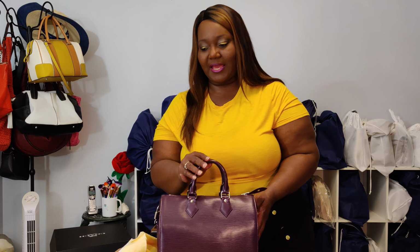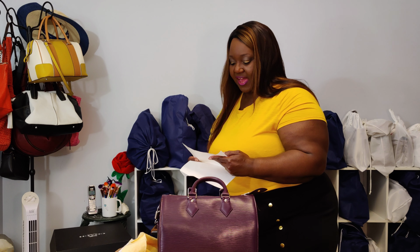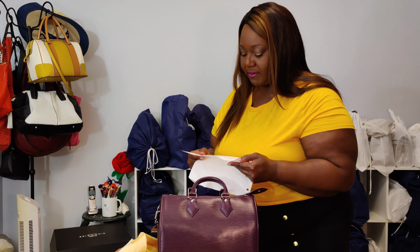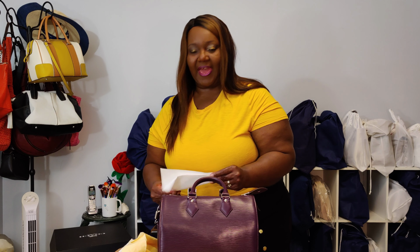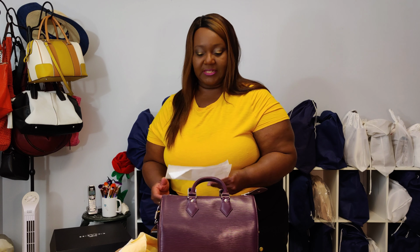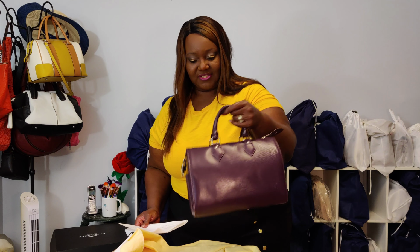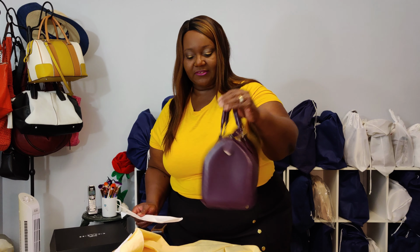I actually got this from a consignment shop. It's Lola Saratoga, and they have a location in Saratoga Springs, New York, and in Albany, New York. The Albany, New York is near where my sister lives. She saw the shop, and she knows that I like handbags, so she asked me if I wanted her to browse through there for me, and she did. We did like a Facebook video call, and she just showed me some of the bags in there, and I saw this one and fell in love with it.